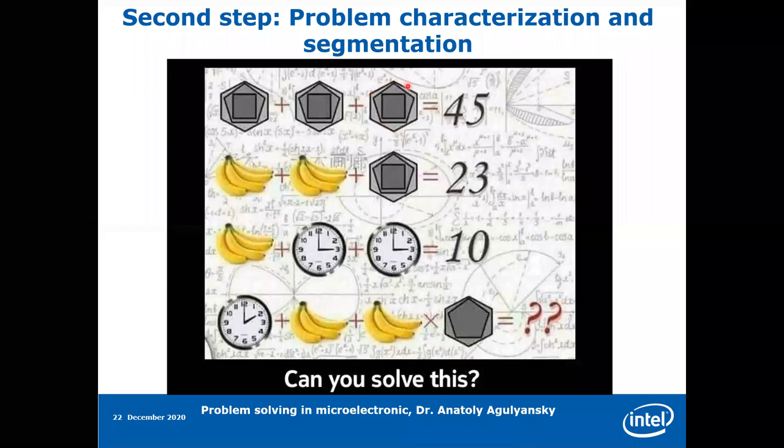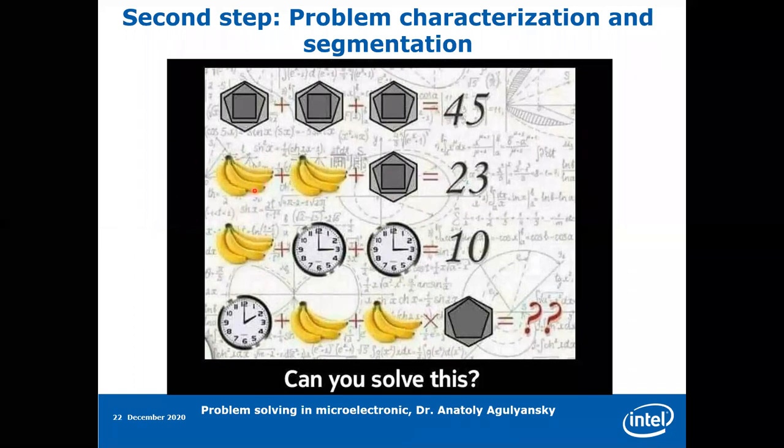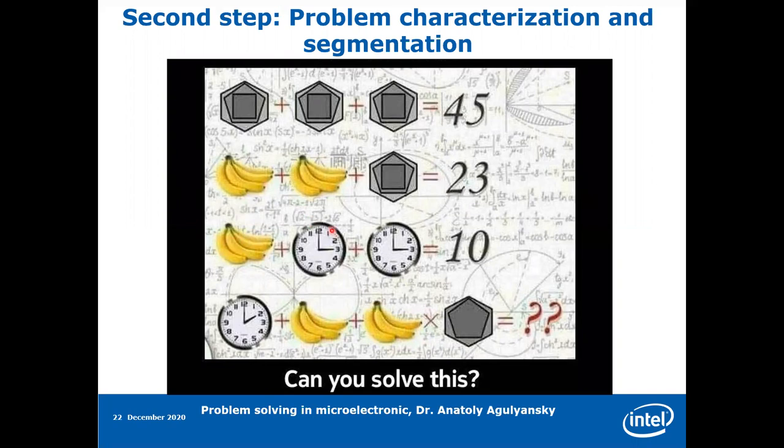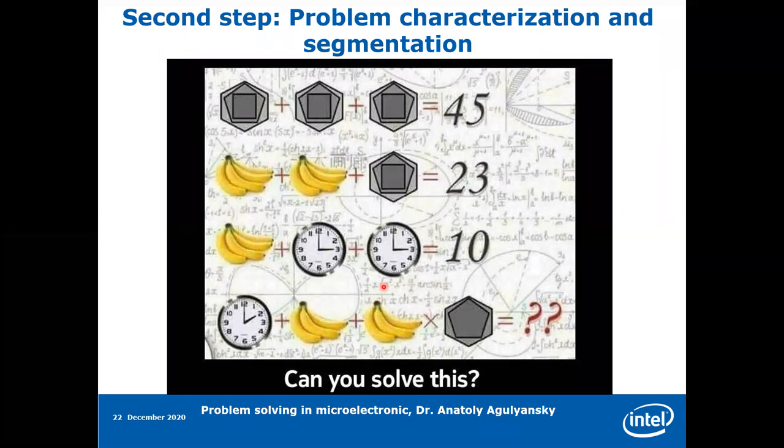Because this is 15 angles, so each angle is one. Each banana is one. And each hour is one. And three multiplied by 11, 33, plus 3 plus 2, 38. But this is an example that we need to use problem solving tools in order to get out of this box and think inventively. First investigate, and after that bring the solution.